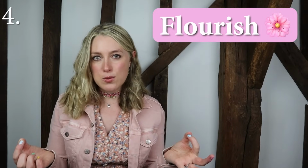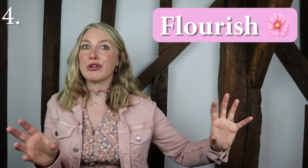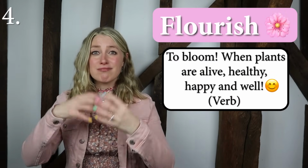Number 4, flourish. I love this word. Definitely one of my favourites. After the April showers in April, the flowers in May will flourish because of the rain. And this really just means bloom.